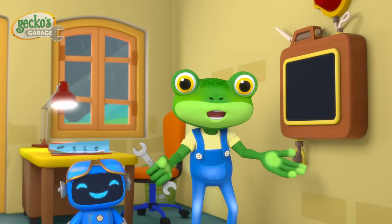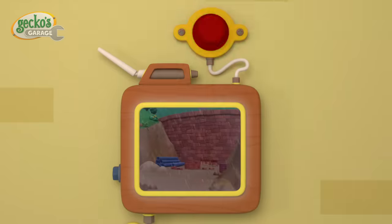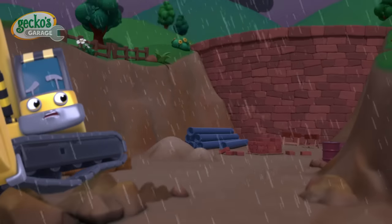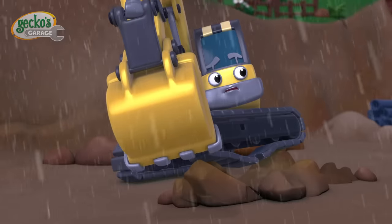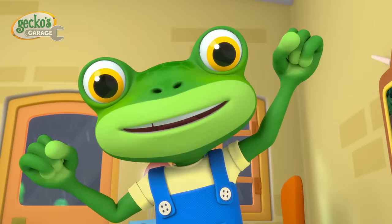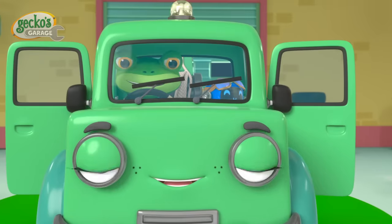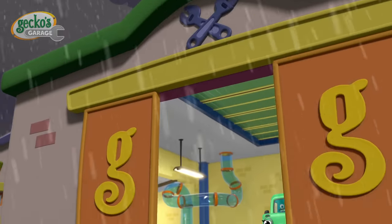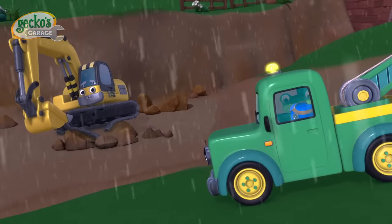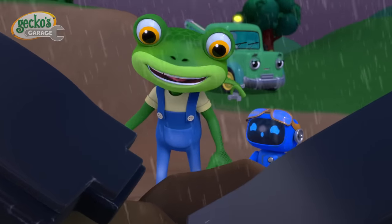Welcome back to Gecko's Garage, everyone. We've just been installing our emergency alert system. Someone must be in trouble. Tilly Tow Truck! It's Eric, the excavator! I think he's hit a rock. Look, he's broken his caterpillar track.